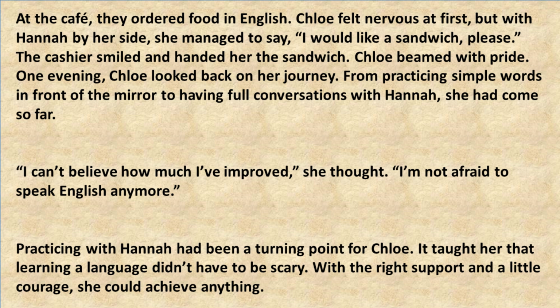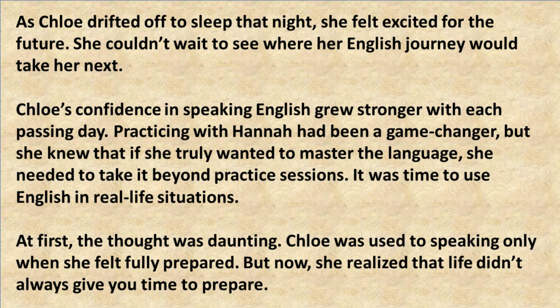One evening, Chloe looked back on her journey. From practicing simple words in front of the mirror to having full conversations with Hannah, she had come so far. "I can't believe how much I've improved," she thought. "I'm not afraid to speak English anymore." Practicing with Hannah had been a turning point for Chloe. It taught her that learning a language didn't have to be scary. With the right support and a little courage, she could achieve anything. As Chloe drifted off to sleep that night, she felt excited for the future. She couldn't wait to see where her English journey would take her next.